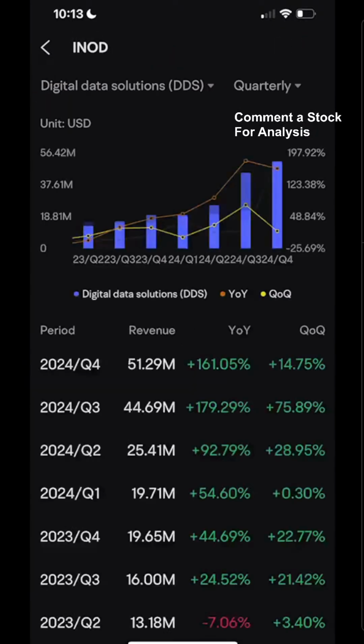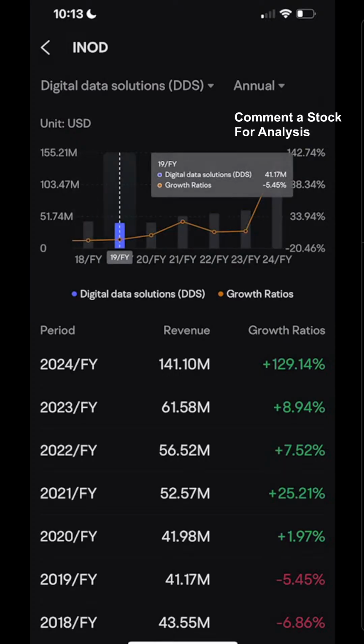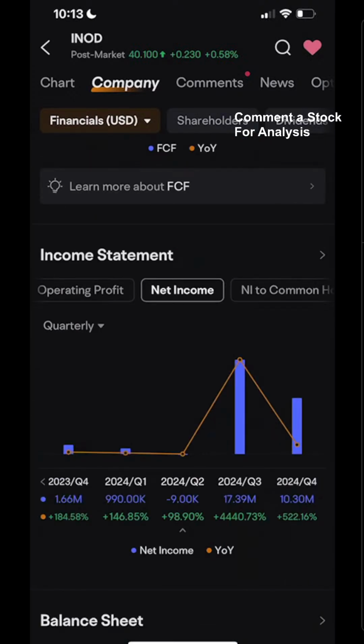But here's the best part about this stock right here. The sales are up 161%. I mean, this is incredible growth, because for the longest time the sales were just flat, 40 million, but it's just recently exploded. So they finally got contracts. I do a whole analysis on this stock in my most recent YouTube video. They have no net debt. They're finally making net income every quarter.